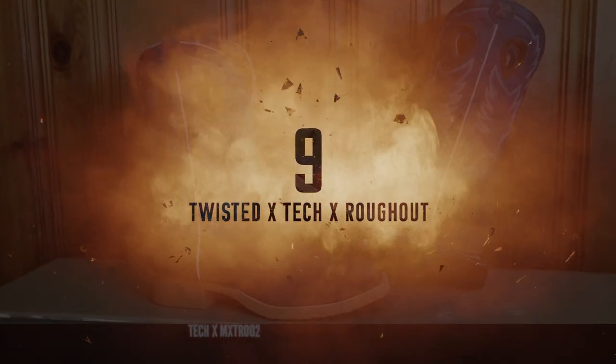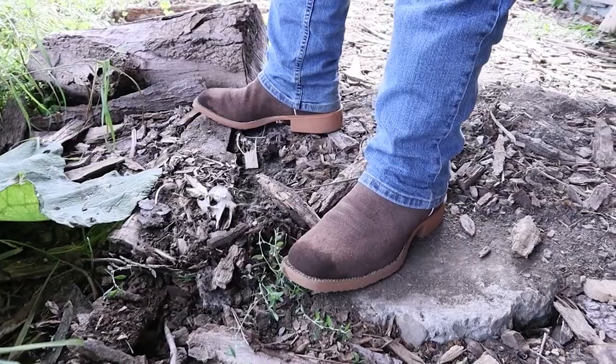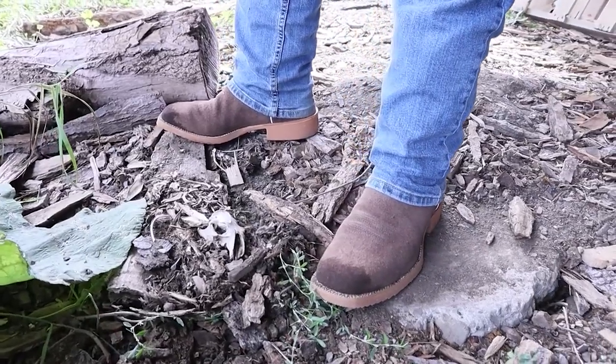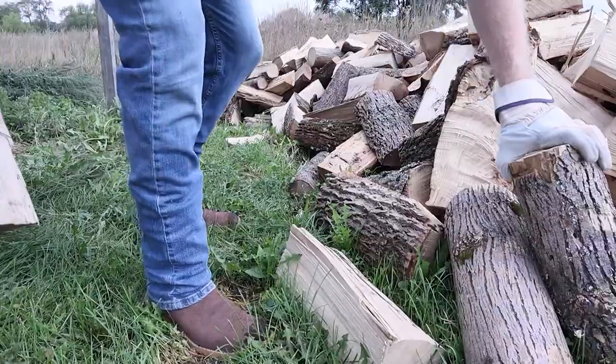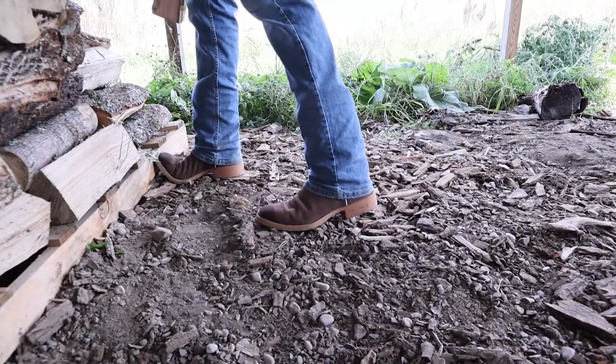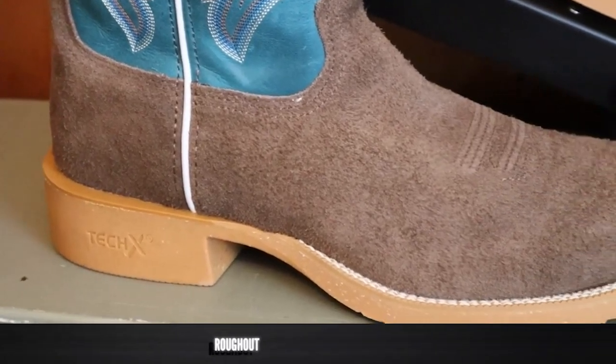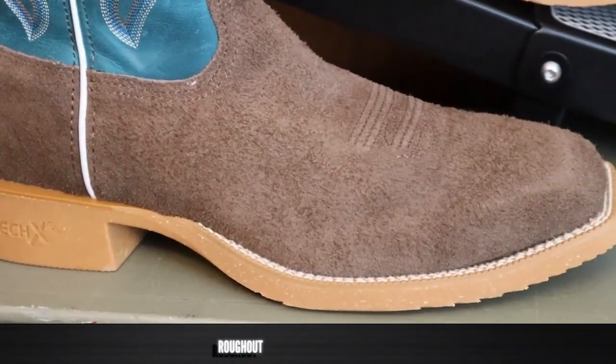Coming in at number 9 is the Twisted X Tech X Rough Out. The Twisted X Tech X line of boots is also made in China, but unlike Justin Stampede boots, they focus on using eco-friendly methods and materials to build their footwear. This experimental style can be hit and miss, as you might expect, and I found this Tech X Rough Out to be more on the miss side of things.